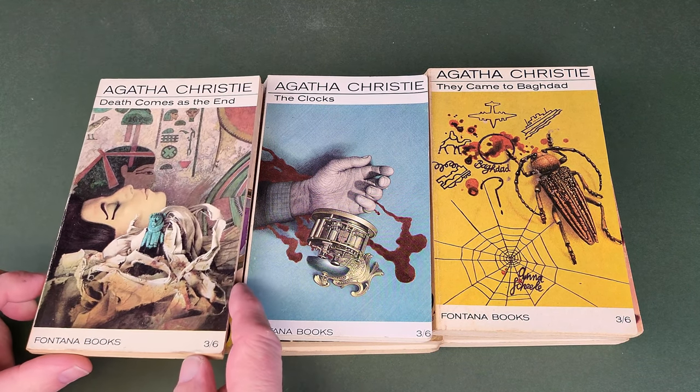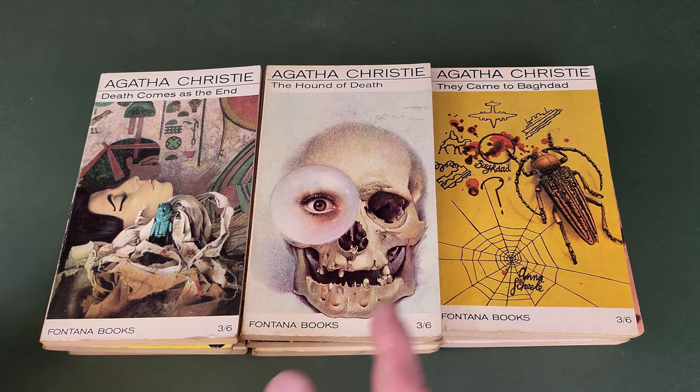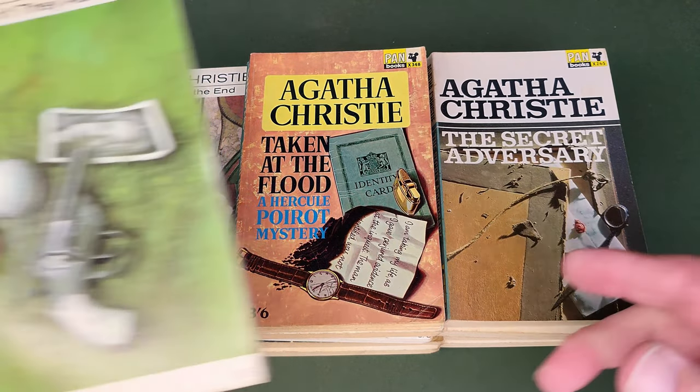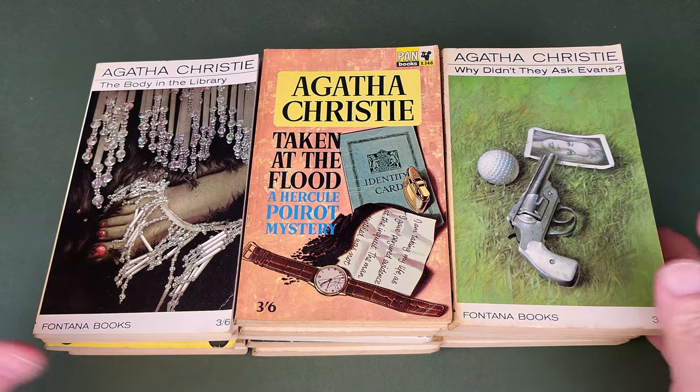And off the same seller, I also got an odd Penguin. But these jackets are just the greatest, I think. They're just so good. Obviously, I love all the Agatha Christies, but those Tom Adams ones are particularly nice, and there are a few more here. So I think I did very, very well.